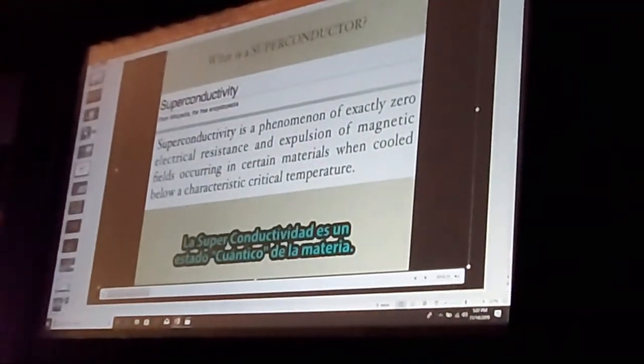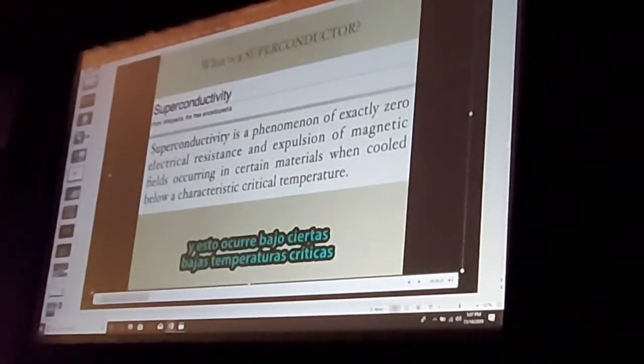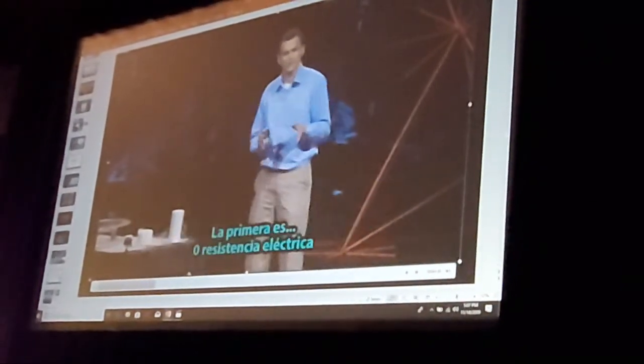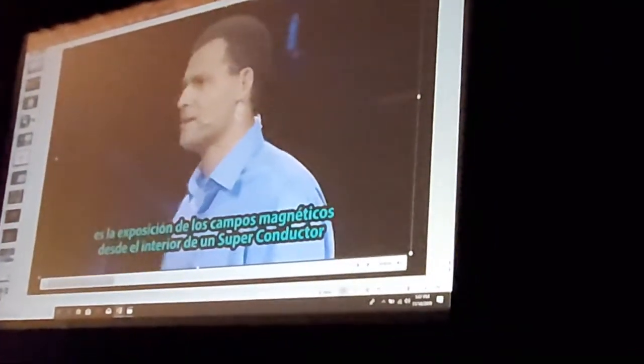Superconductivity is a quantum state of matter, and it occurs only below a certain critical temperature. Again, the temperature is very important. It is defined by two properties: the first is zero electrical resistance, and the second is the expulsion of the magnetic field from the interior of the superconductor.